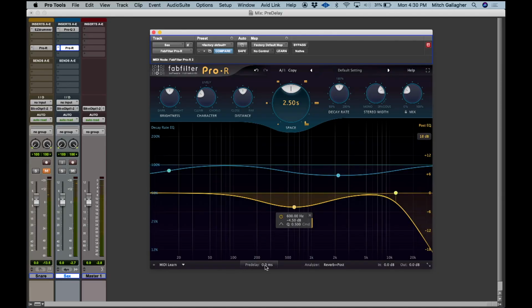At longer pre-delay settings, it almost sounds like we have a delay between the reverb and the dry signal that's pushing that reverb back. Now, this can be great if you're creating a rhythmic effect, or if you're trying to clear things up to allow the dry signal to speak more clearly. To demonstrate that, I've got a saxophone track here. Again, we'll start with the pre-delay set to 0 milliseconds.